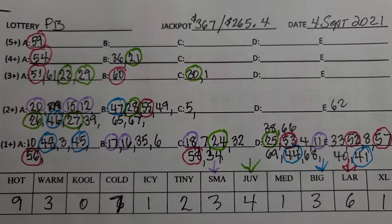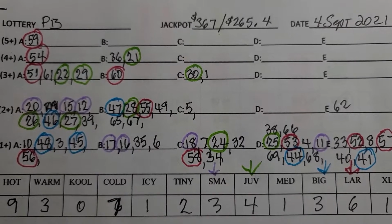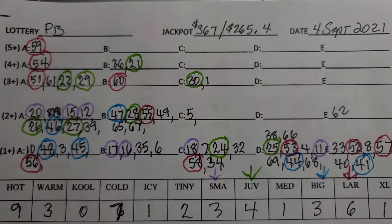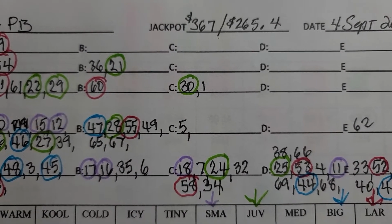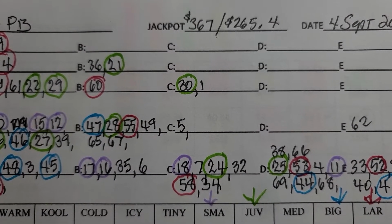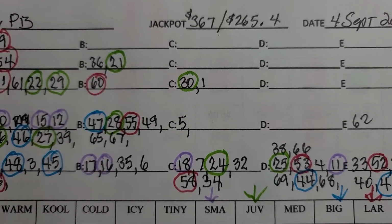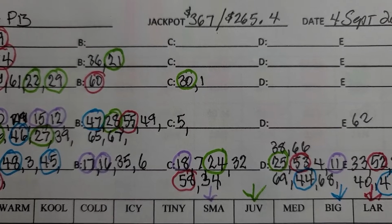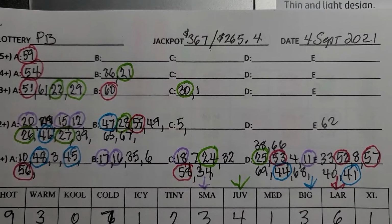These are the numbers for tomorrow's Powerball lottery draw, the 4th of September 2021. Right now, the jackpot sits at $367 million for the 30-year annuity and $265.4 million for the cash value. Here are the numbers from the last 20 draws.